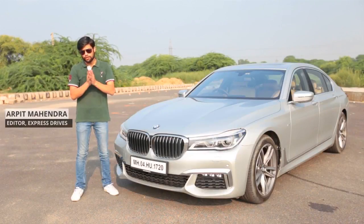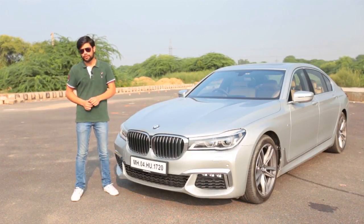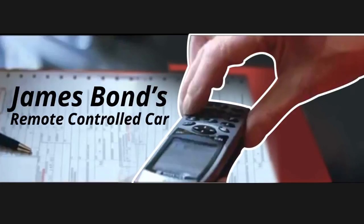Now, a lot of you, especially those who are James Bond fans, would remember that the BMW that was used by Pierce Brosnan in Tomorrow Never Dies had a fancy remote which you could use to drive the car around. The remote control for your car.